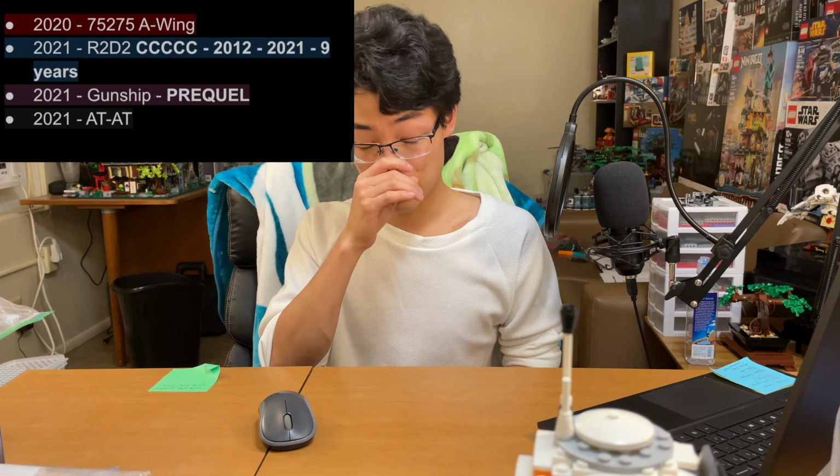Now, if we look at the number of copies that we've seen between both years, the first decade and the second decade have 8 UCS sets in common. The second decade and the newly formed third decade, which will range from 2020 to 2029, has 1 set in common so far, and that is the R2-D2. So far we are seeing some very nice symmetrical patterns here.